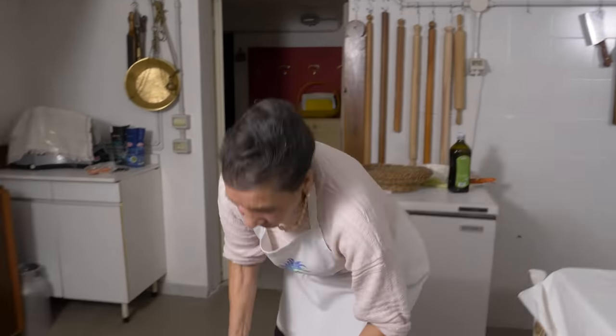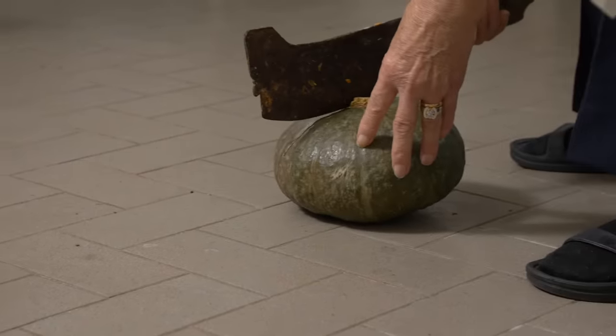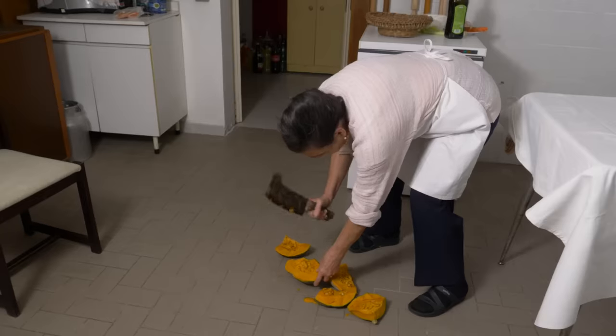To make the cappellacci filling, Ada first takes an axe to her pumpkin. This variety is called Zucca Angelica locally, and it has a dense, sweet flesh.